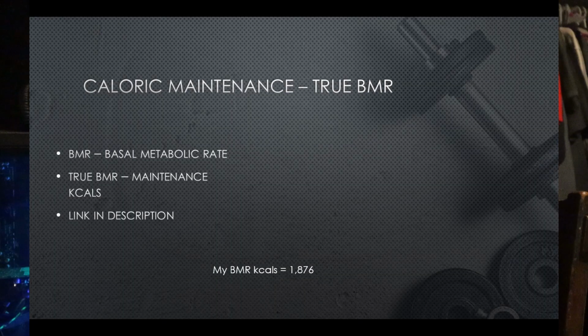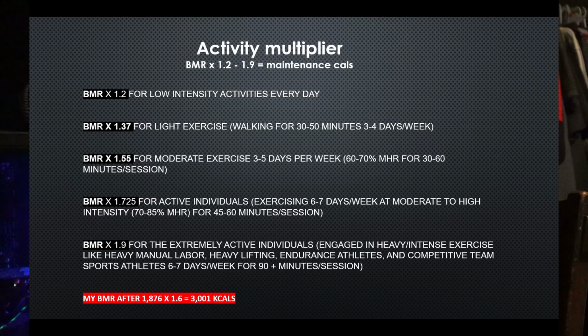Your basal metabolic rate is just the number of calories your body burns naturally if you were at rest. So at the weight you're at, the height you're at, the age you're at, if you were to lay down all day, how many calories would your body burn to assist you in breathing and to pump the blood through your body? So we're going to find that number, and then you have to multiply that number by a number of your choice that you'll see on a chart to make up your true BMR, your maintenance calories.